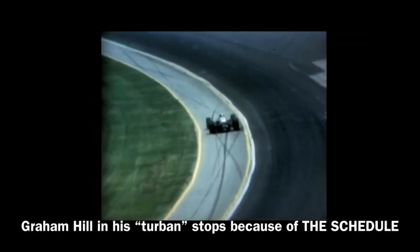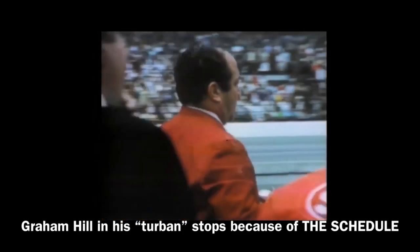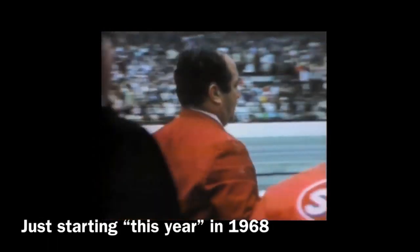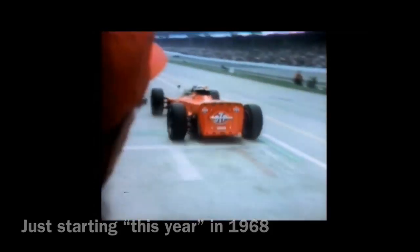But here is Graham Hill in the pits for his second scheduled pit stop. There are 3 required pit stops. You have to make 3 whether you need them or not in the Indianapolis 500 this year. As Graham Hill goes back into the thick of it. And a record speed of 158 miles an hour to this point.